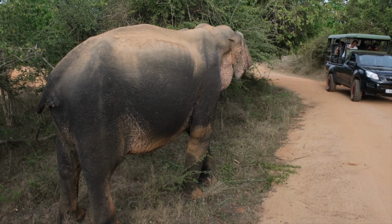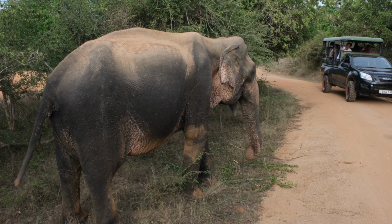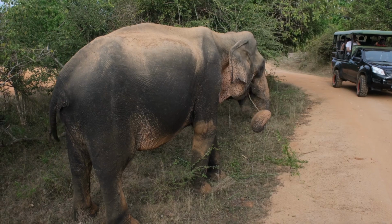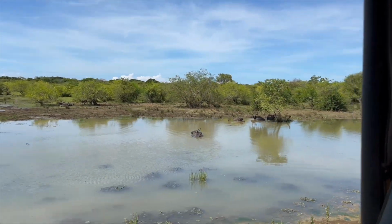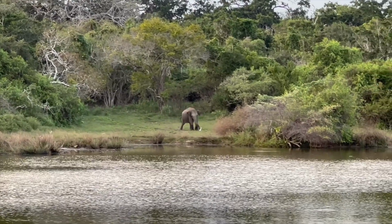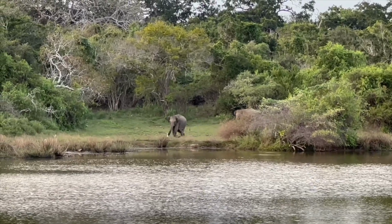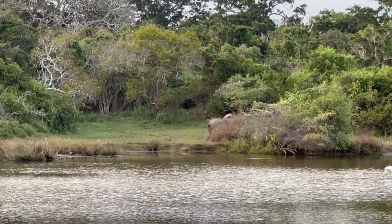One thing to mention is that you can see it already here on the right side. This is not always the most, let's say, private experience. Of course, there's plenty of other trucks, and especially if there's some sightings, let's say like a leopard, suddenly everyone wants to come there. One of my personal highlights, by the way, was this young elephant, apparently challenging this white bird and getting really fed up with him always following him. It's just so wonderful to see.